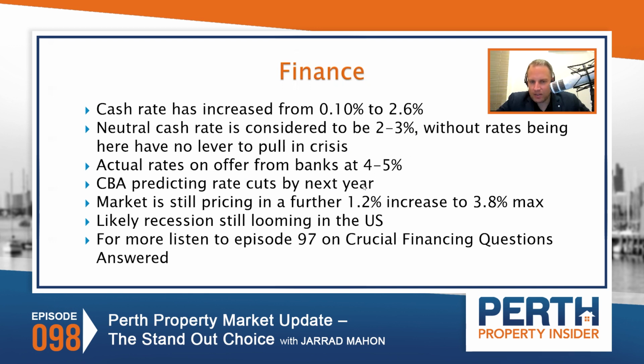CBA are still predicting rate cuts by the middle to end of next year. So it's not going to be forever. Set your sights on longer term, what makes a good long-term investment. Try not to get too caught up in the shorter term of where interest rates are going to go, as long as you can afford it and hold the property. And that's the main thing.